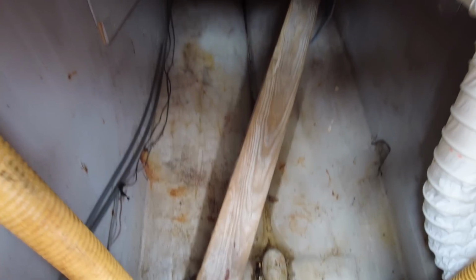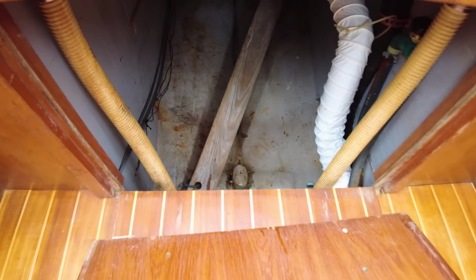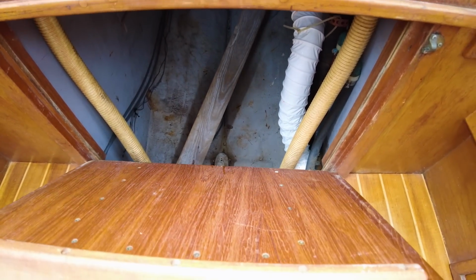Interesting. So, pretty cool. Access to seacocks, that kind of thing. Maybe some light storage. Just want to say, pretty cool boat.